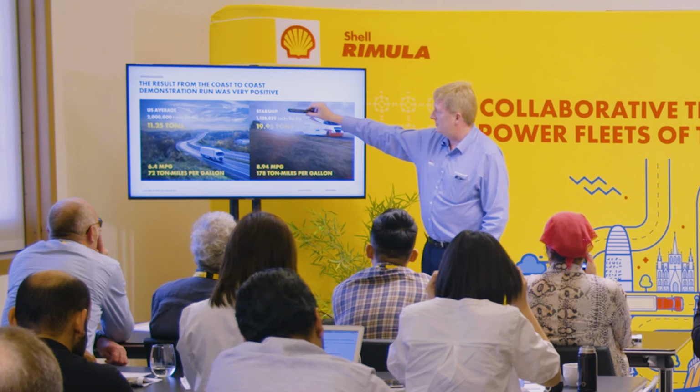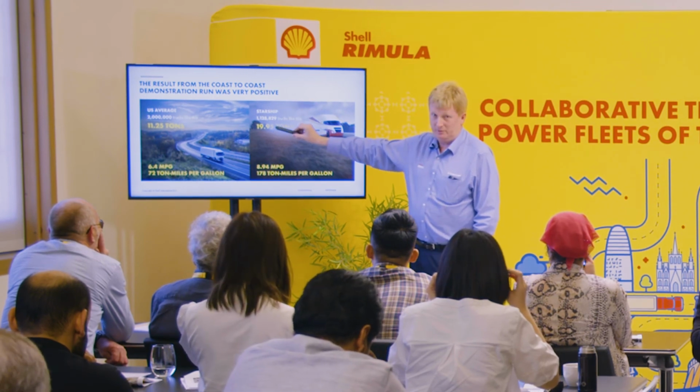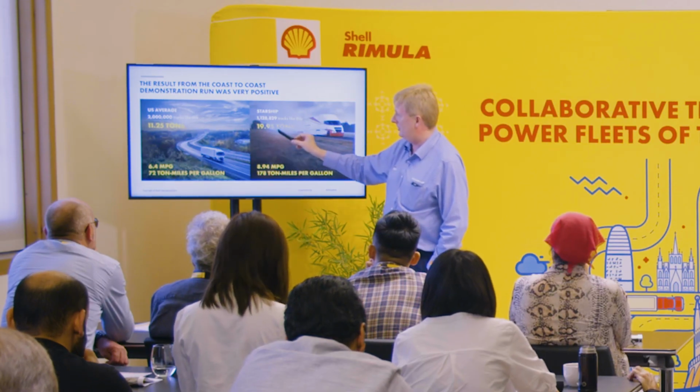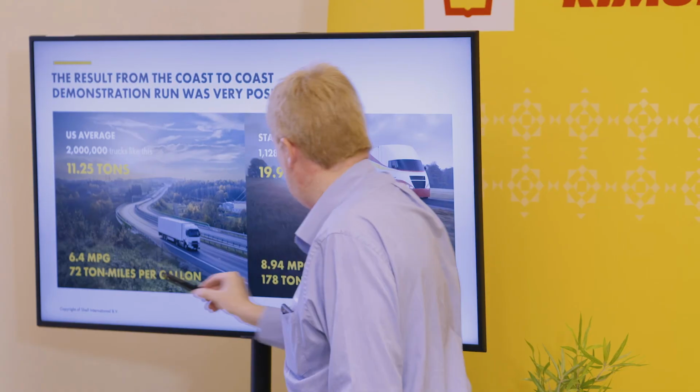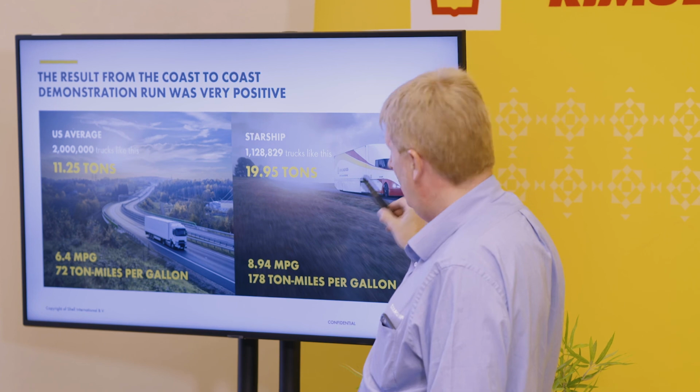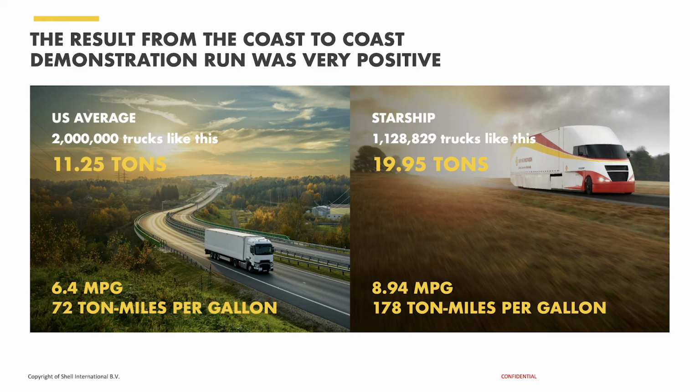By contrast, the Starship, as I said, was loaded to almost 20 tons. And despite the fact it was loaded to that level, it achieved almost 9 miles per gallon. So that figure's gone up considerably. Despite that, the economy has improved because of all the technologies that were involved. And you multiply these two together, and you get 178 ton miles per gallon. That's almost 2.5 times better. And remember, you can do that today with those technologies.